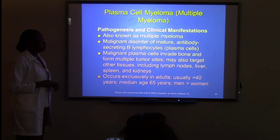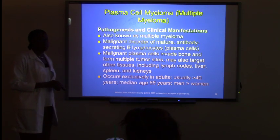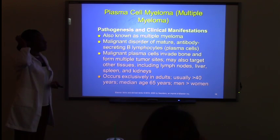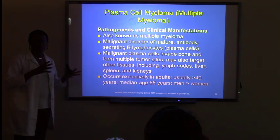So that's that. Now, this next one that we have to go over is the plasma cell myeloma, also known as multiple myeloma. I remember this when I was in school. I remember they had tons of questions with this because it had a lot. Multiple myeloma is very involved.